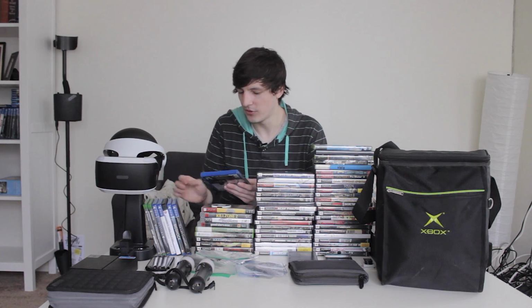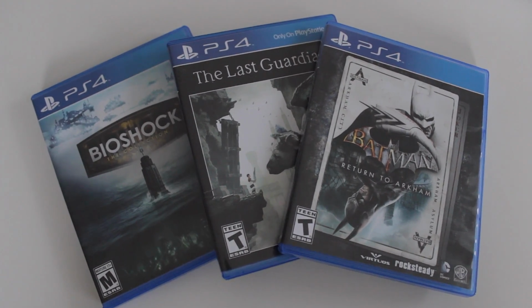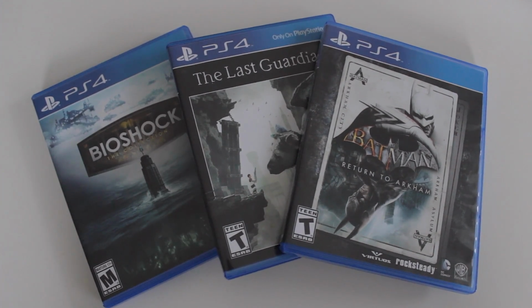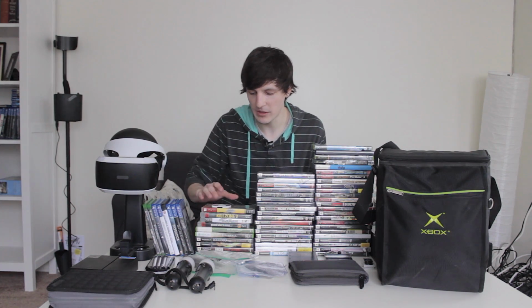For Christmas, my girlfriend got me The Last Guardian. Looking forward to getting through that one. And she's also gotten me Batman: Return to Arkham, the remaster of Arkham Asylum and Arkham City. They're looking pretty good. You know, they didn't age terribly, but they still look pretty good when they're redone.